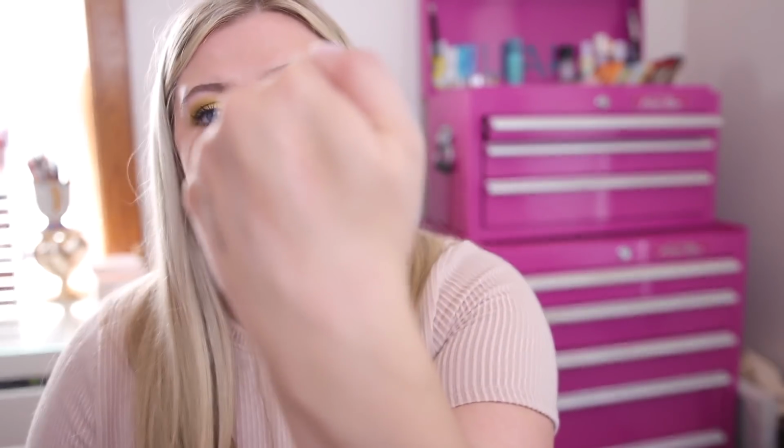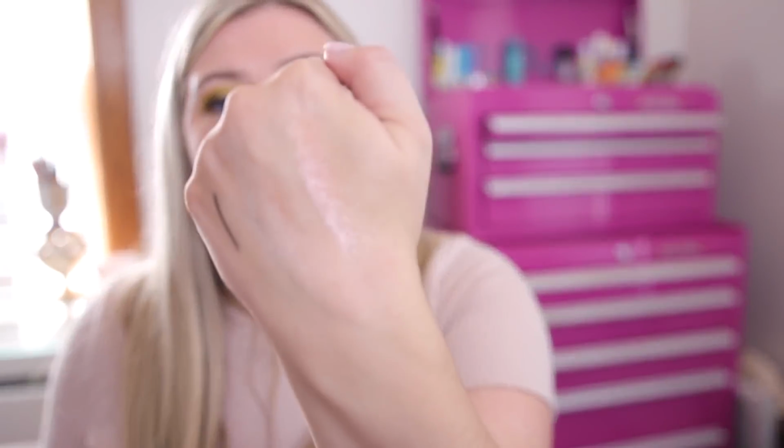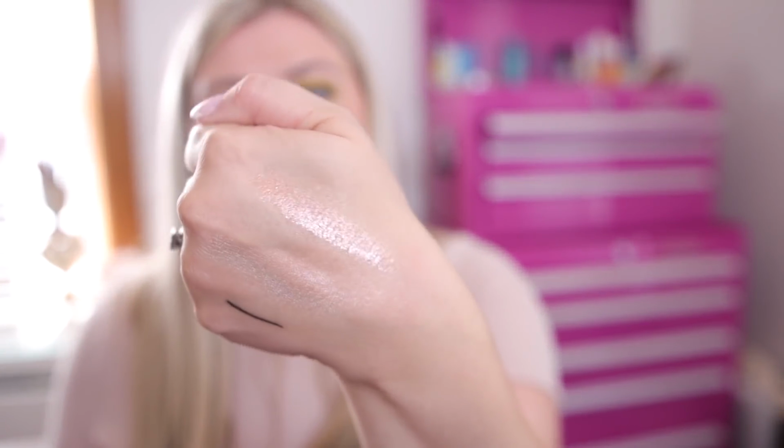And it would just give a really pretty topper on the eyes. I don't know how well it would work as eyeliner though, because it is pretty sheer. But I will definitely be using this as just an all over lid color. So really another great product for me.